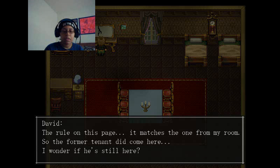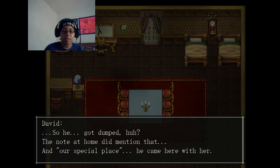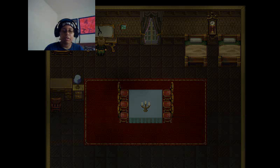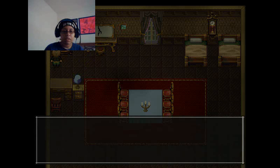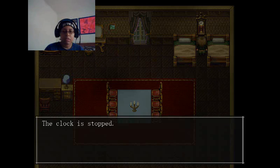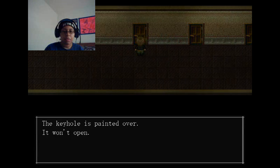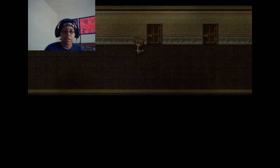So the former tenant didn't come here. I wonder if he's still here. So he got dumped. Huh. So they are alike. The note at home didn't mention that. And our special place, he came here with her? Where could he be? We'll find out soon enough, I guess. Completely dark out. Time to stop. My question is, how the heck you gonna come to a place all by your damn self?